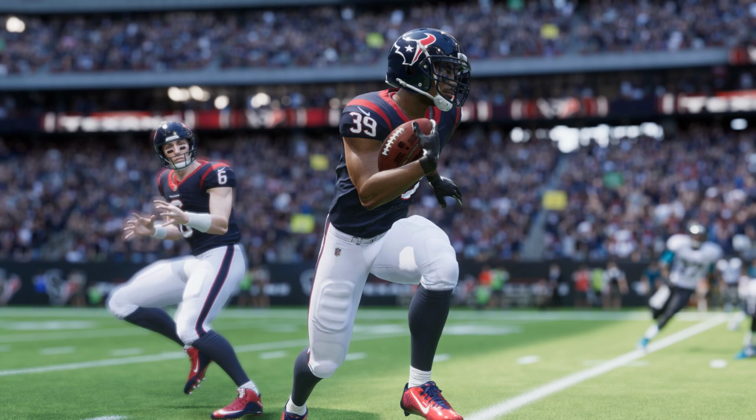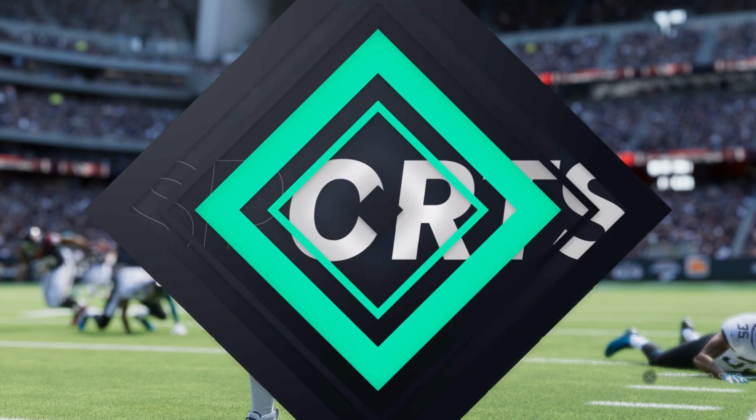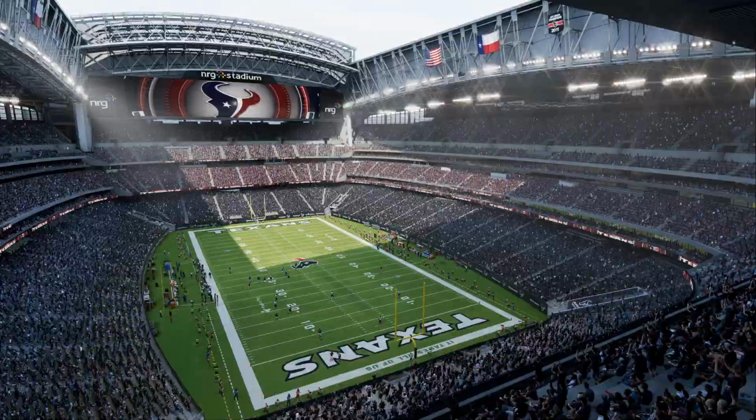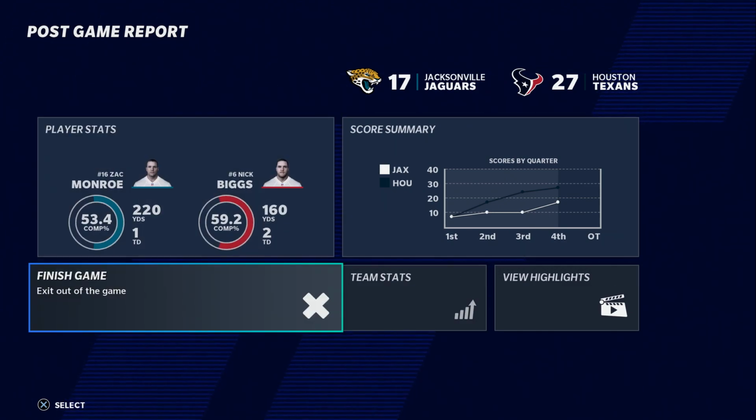And guys, we do a pretty good job of closing this game out. We are going to come away with a victory over the Jacksonville Jaguars. That's going to put us at 3-4 on the season with a good opportunity here within the division, especially with this Colts game coming up. We have the 27-17 victory.